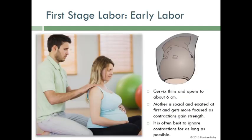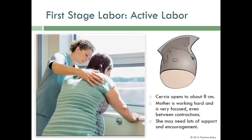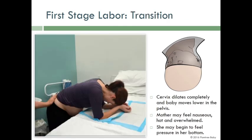The early labor is just as your cervix thins, and this says 6 centimeters, but it really varies on the situation when you might get admitted for active labor. In active labor, it's from complete effacement and 4 to 6 centimeters dilation all the way up to 8 centimeters and is a pretty intense point of labor. And in transition is to get that cervix fully dilated and the baby very well engaged, feeling lots of pressure and getting ready to push.